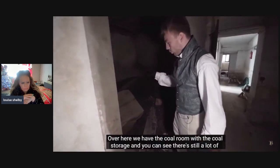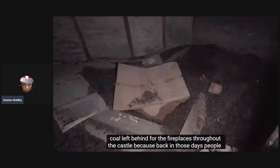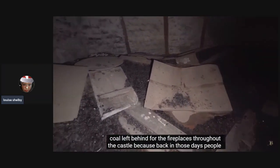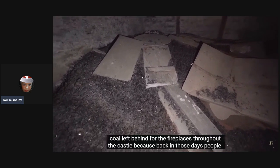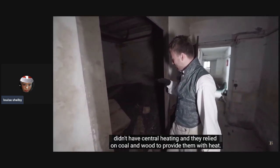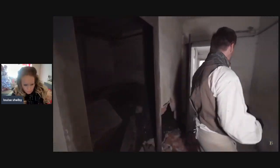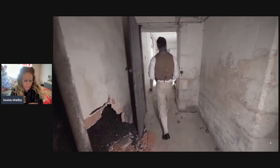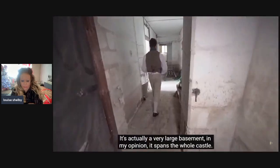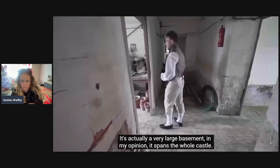Over here we have the coal room with the coal storage, and you can see there's still a lot of coal left behind for the fireplaces throughout the castle. Because back in those days, people didn't have central heating, and they relied on coal and wood to provide them with heat. It's actually a very large basement, to my opinion. It spans the whole castle.